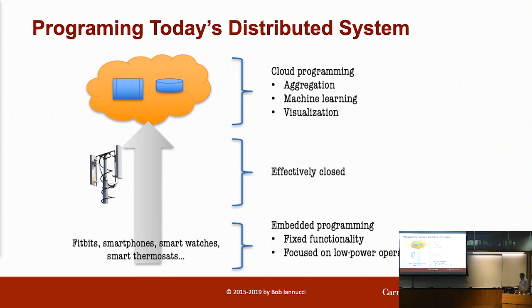It may be changing as edge computing becomes a thing over the next 10 years. We have at the bottom of this pyramid smartphones and Fitbits and things like that that are programmed in an embedded sense. But now we have to correlate that program with whatever goes on in the cloud.